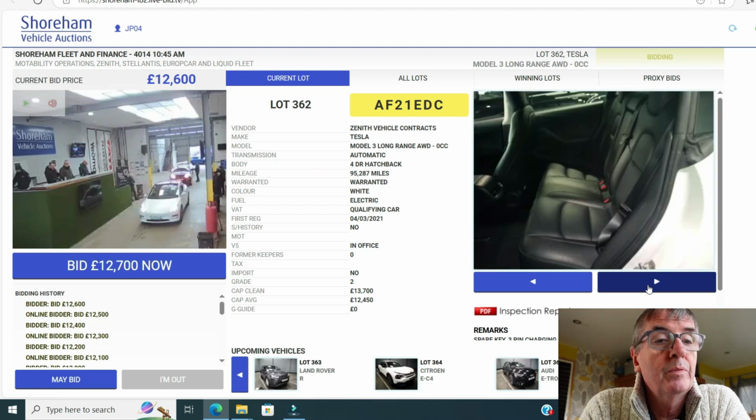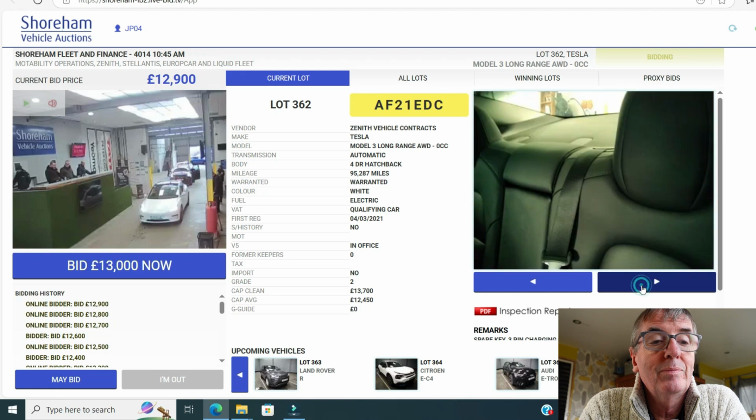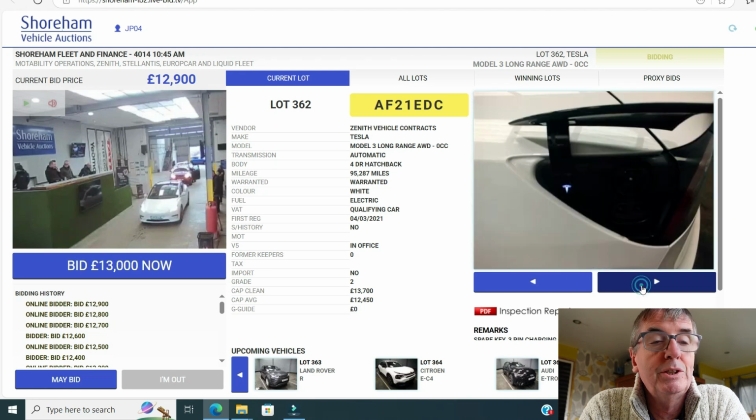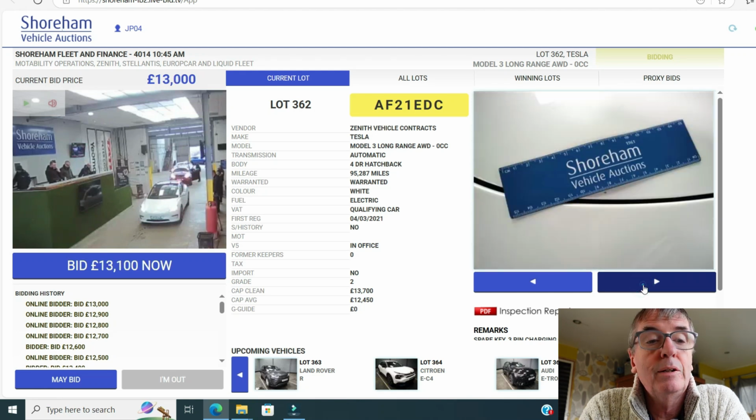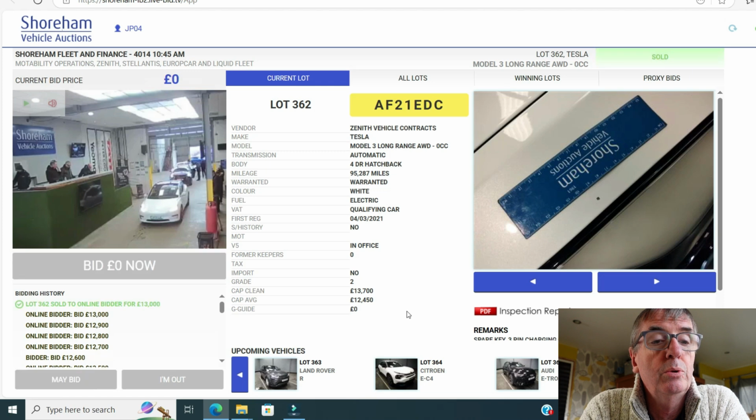95,000 miles. 12,450 is its average price because of the miles. It's up to 12,800 or 13,700. You know, a year ago, Leaf were fetching this. Great value for money. And constantly being updated with the latest software for free. Free over-the-air updates from Tesla. £13,000. He's going to let that go, surely. Sold £13,000. Nice.